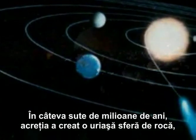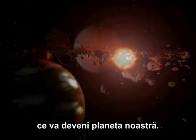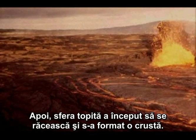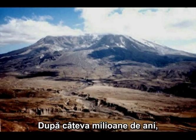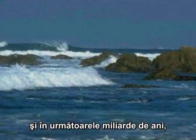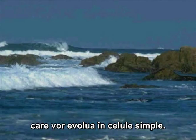Within a few 100 million years, accretion had created a huge ball of rock that would become our planet. At first it was molten because of the energy of millions of collisions. Then the molten ball began to cool, and a hardened crust formed over it. A few million years after it formed, the Earth was cool enough for water to condense, and over the next billion years, chemical reactions created replicating molecules that would one day evolve into simple cells.